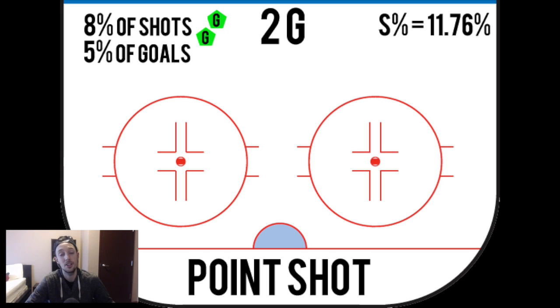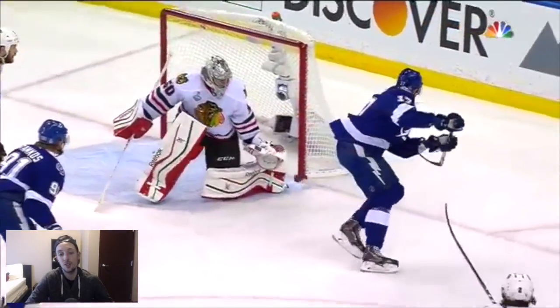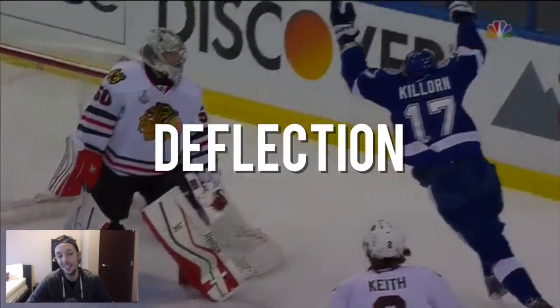I wouldn't recommend using the point shot unless you've got teammates in front to either screen the goalie or provide deflections. The point shot is definitely not the best way to score in NHL 16. So next up are deflections. Deflections aren't really shots, however, it's in its own category simply because it couldn't be tied to any other shot type.